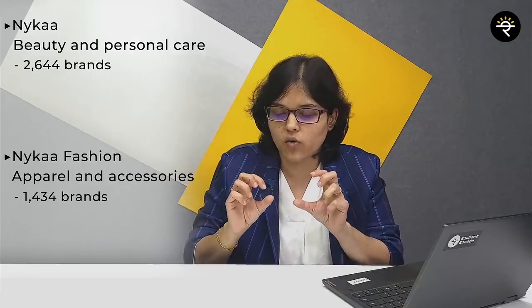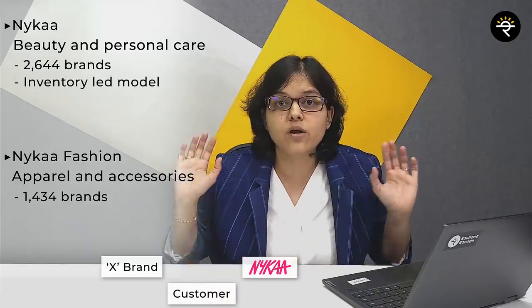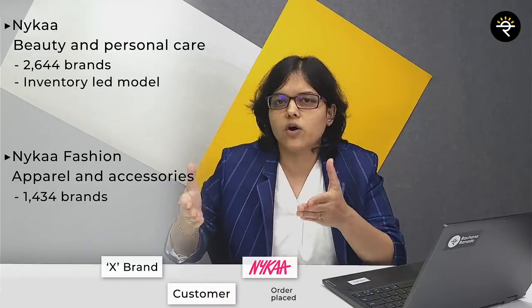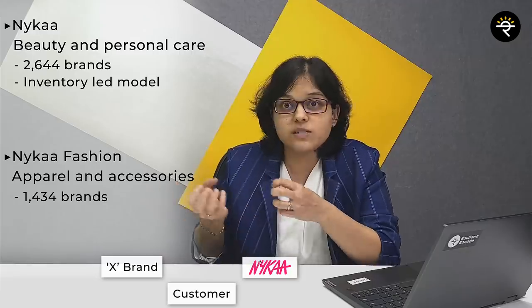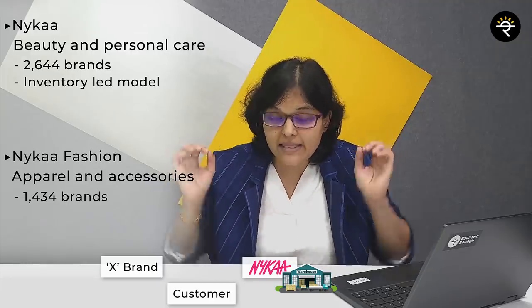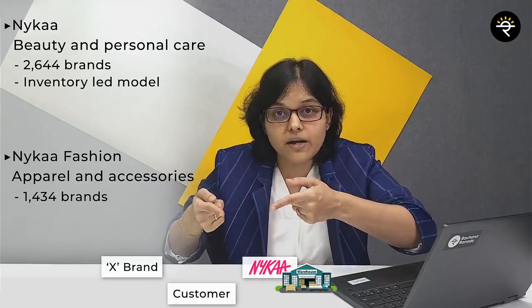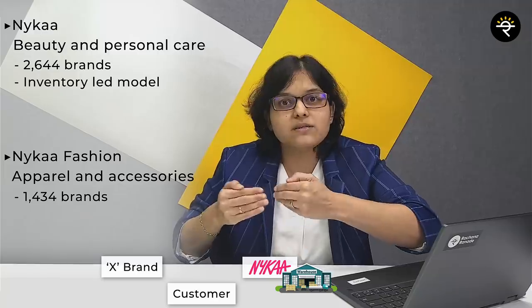These two different verticals operate under different business models. How? If I'm talking about beauty and personal care, let's understand the order flow. Here we have Nykaa, here we have some brand X, and here we have a customer. Now what happens under the inventory led model, which applies to beauty and personal care? The customer will place an order on the Nykaa website. But wait, first Nykaa purchases lots of products from this brand and stores them in a warehouse. Nykaa first checks whether the quality of these products is good or not, and then sells these products to the customer directly. So who is supplying these products? Nykaa is supplying. Step number one, they purchase from the brand. Step number two, they supply to the customer.